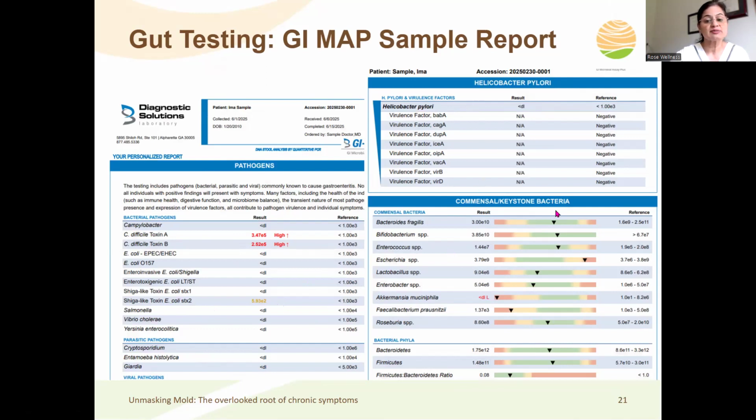Commensal bacteria are the good guys. We want to see what is the balance between good guys and bad guys. As you know, there are about 3 pounds worth of a gut microbiome. In fact, we have more genetic material that belongs to the gut microbiome, the bugs, than our own genetic material. They're there to help serve us, help produce raw materials for our body's function, etc. So it's really important to have a healthy dose of the good guys, the keystone bacteria.